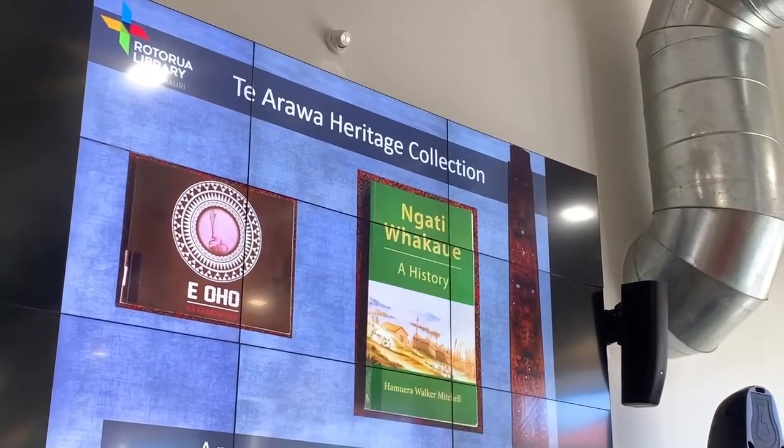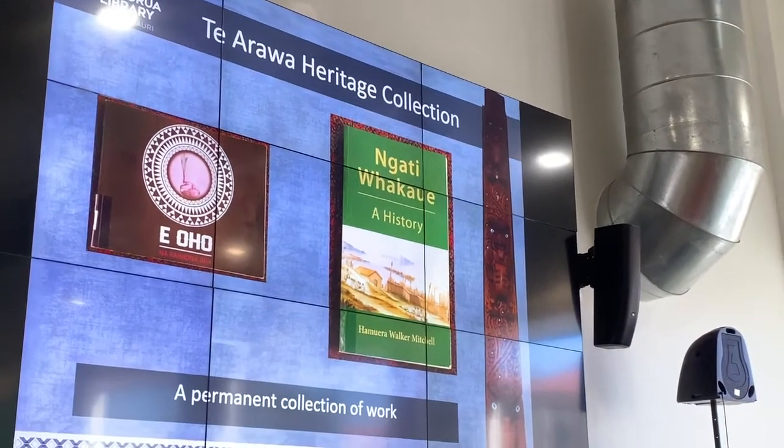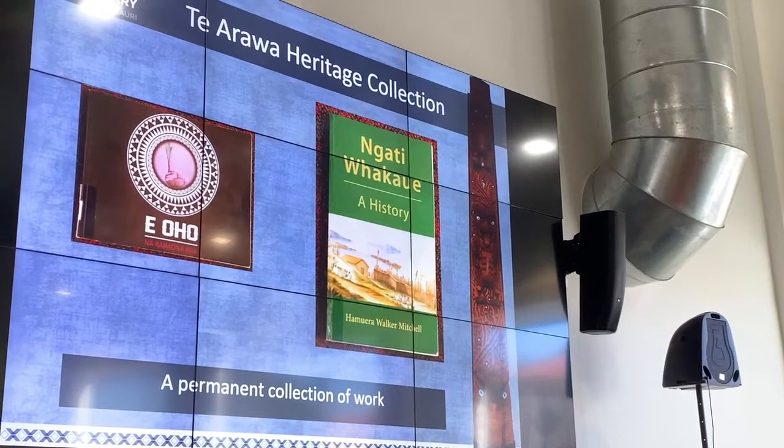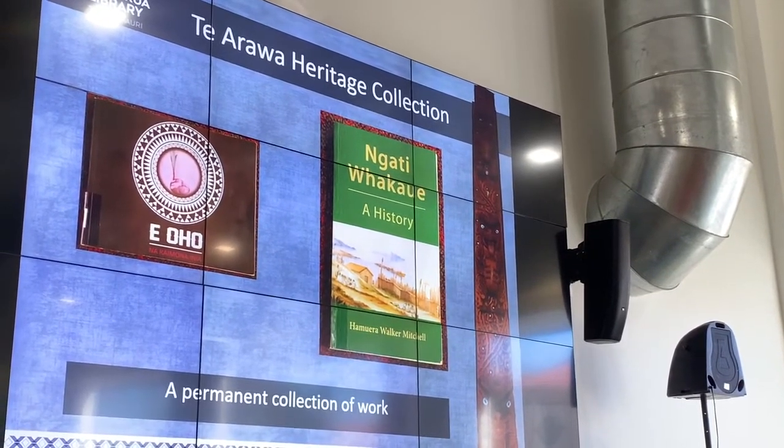In Mitchell's book, Ngāti Whakaue, A History, he acknowledges his great-great-grandfather, Hamuera Pango, who recorded the history of Ngāti Whakaue in journals and gave them to the Native Land Court.